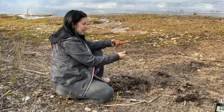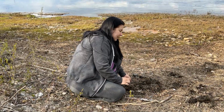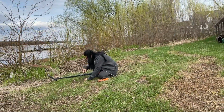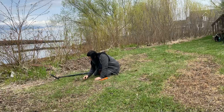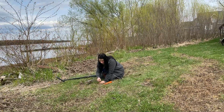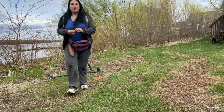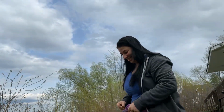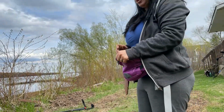So I think I'm done digging in this hole. All I'm finding is metal plates, so I'm going to bury it, take out the metal plates that are there, and go on to the next hole. It's in the plug. Oh, that's cool. It's a fishing weight. Yay! That's a bottle cap, but that's plastic. I'm just going to pick it up.